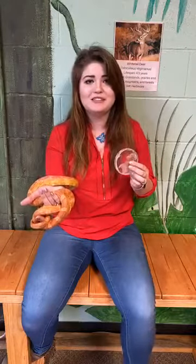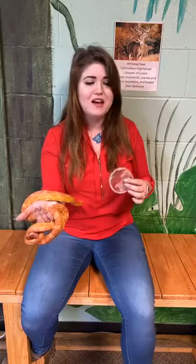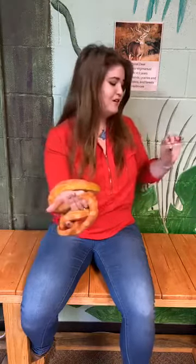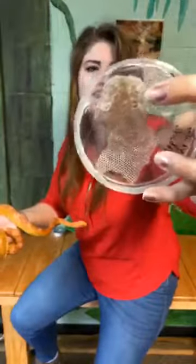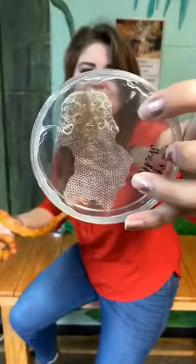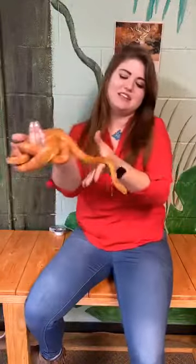You can kind of see the scales, but what's really unique about snakes is they actually have scales over their eyes called spectacles, and they shed those as well. Let's see if you can see that a little bit. You can see the scale over their eye shed there as well. So I think that's really interesting.